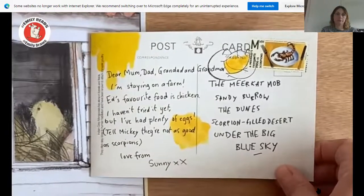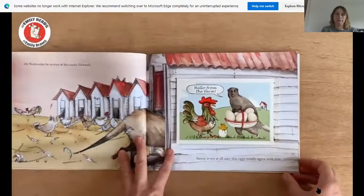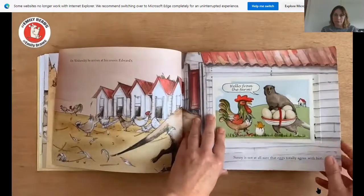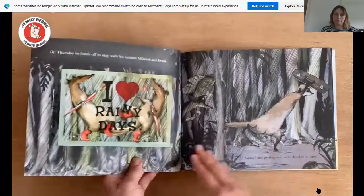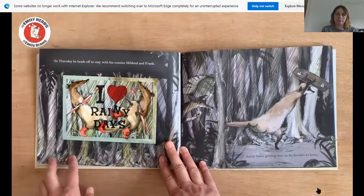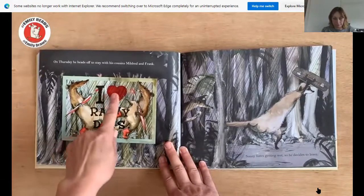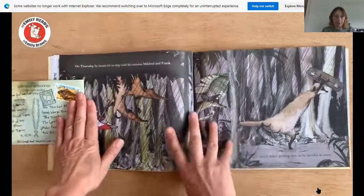Look at Sonny. He's got his head in the hen house. He says, "Sonny is not at all sure that eggs agree with him." On Thursday, he heads off to stay with his cousins, Mildred and Frank. This postcard says, "I love rainy days." Ooh, this looks very soggy.